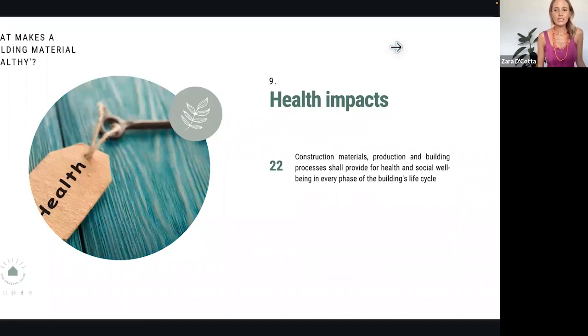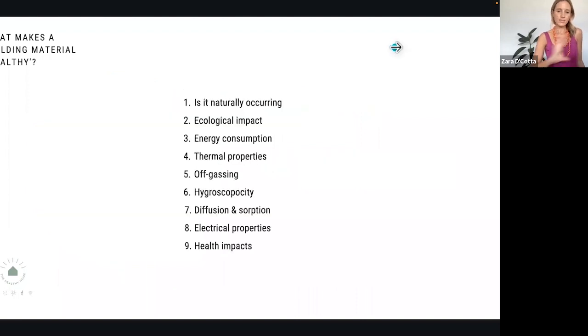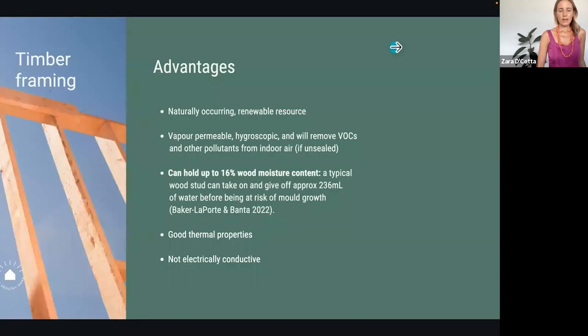And the ninth consideration is the health impacts of the material, giving an overall rating for the health impacts based on that set of criteria. So that's the 9 criteria in a nutshell, in case you want to take a screenshot. Now let's look at 3 commonly used materials, their advantages and disadvantages, and how I've rated them against these criteria.